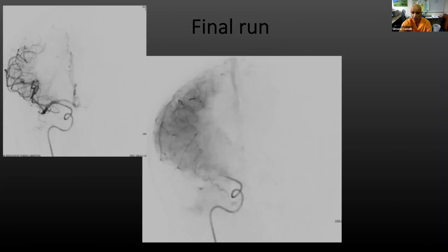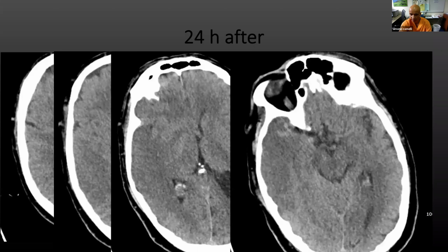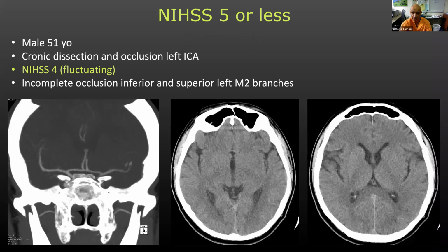The final run was very good, but the clinical result in this case was not so good. We had a hypertension in the right hemisphere and a large ischemic area in the temporoparietal part of the system.